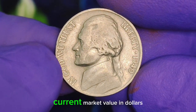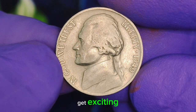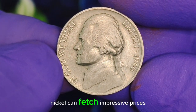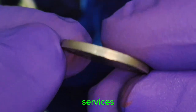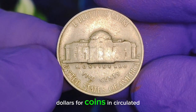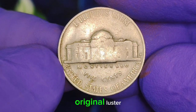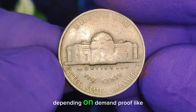When it comes to the current market value in dollars, this is where things really get exciting. In today's auction market, a well-preserved 1940 Jefferson nickel can fetch impressive prices, especially when certified by grading services. Prices range from $135,000 for coins in circulated but very good condition, while uncirculated or high-grade examples with sharp detail and original luster can easily sell for $280,000, depending on demand.